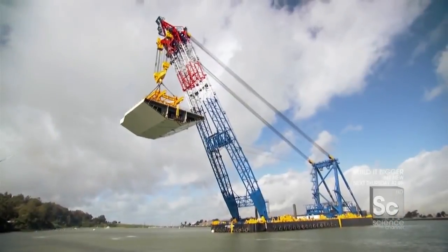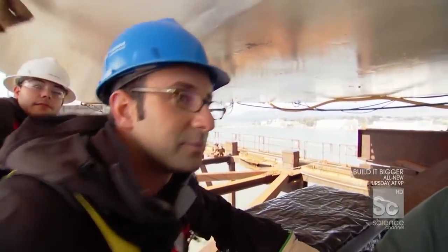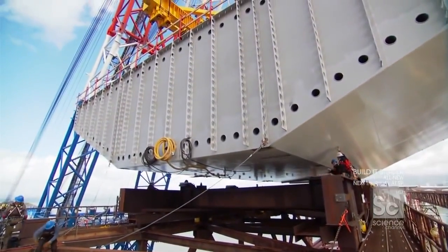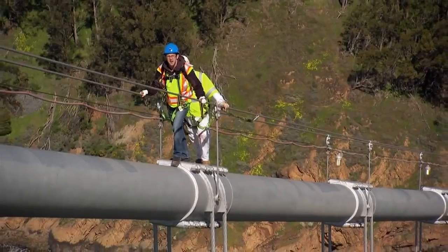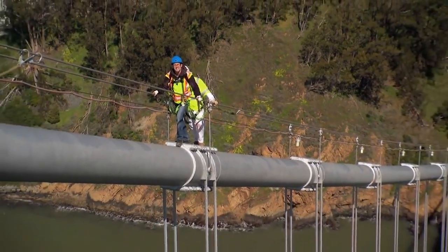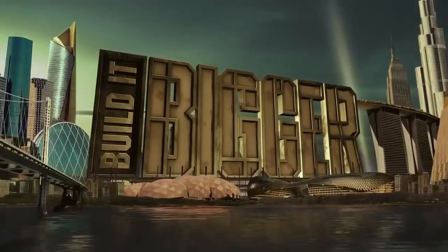Coming up, landing more than 2 million pounds of steel. Oh, it's coming down. Okay, it's coming down. We gotta get up. Right on top of our heads. And later, I'm standing atop a cable on one of the most beautiful bridges in the world. And I'm gonna do something a little bit ridiculous.